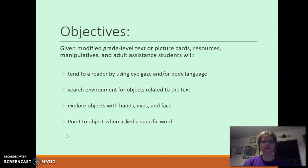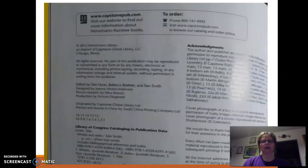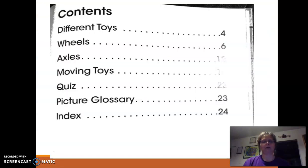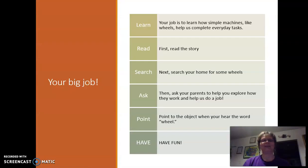All right, students, let's see what your job is. Let's go back down. Uh-oh, where's our big job page? There it is. Okay, your big job is to learn how simple machines like wheels help us to complete everyday tasks. They are very important.